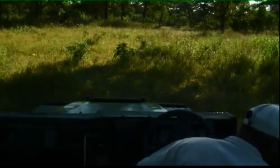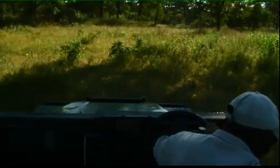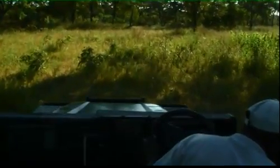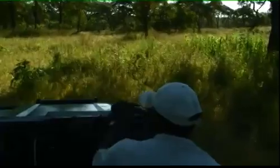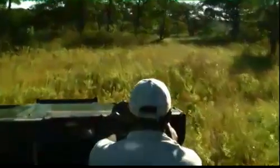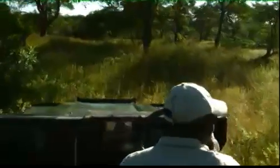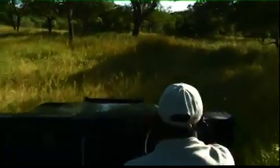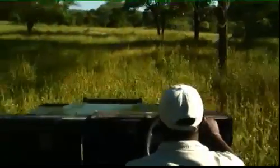There was a house here. You can see the round, see, it's semicircular shape. So we might catch up with them later again. We'll see how it goes.